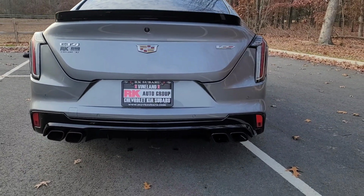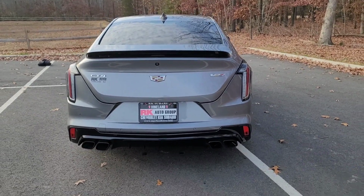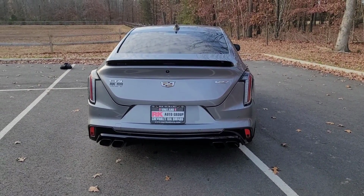And quad outlet exhaust, of course, which are active. It does have an active exhaust, which I'll let you guys take a listen to real quick.